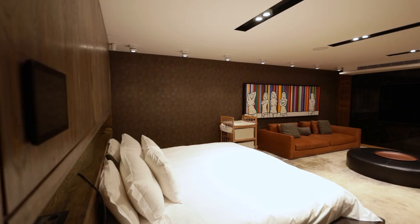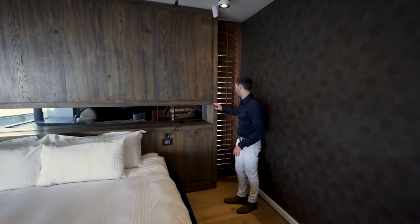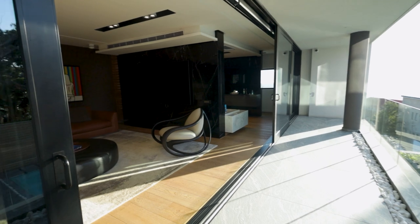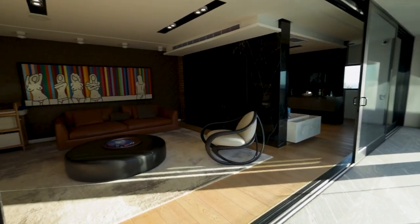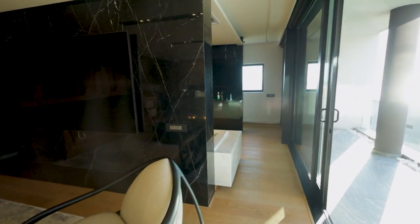Hastings mattress and beds in every room. Lovely wooden feature around the bed. And of course, lovely blinds bring in natural sunlight to the space. It's a fresh look. Heading this way is the ensuite. Of course, it opens to the outside as well.